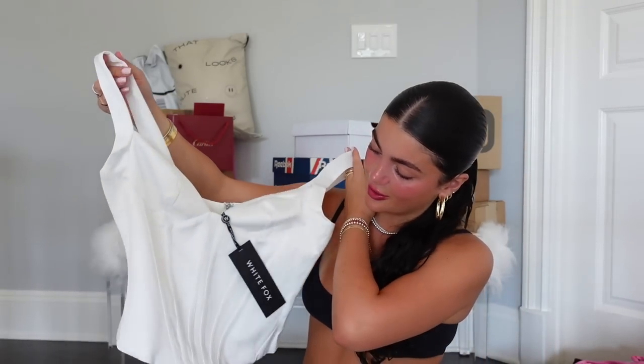Next up, I got this super pretty white corset. I actually think I'm gonna wear this tonight. I'm going out to dinner with MQ, and if it looks how I think it'll look on, I'm definitely gonna wear this. Yet another white thing. I don't remember getting this many white pieces, but I guess here we are.